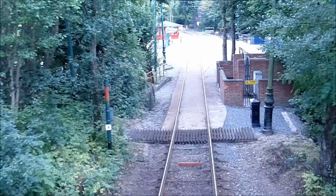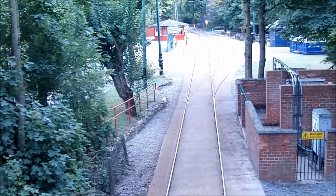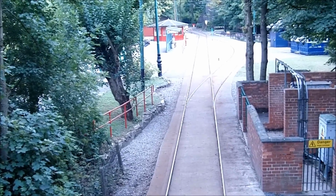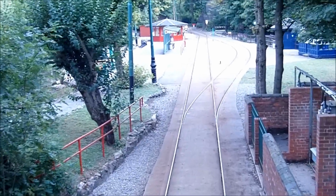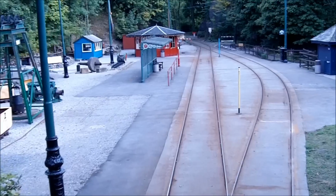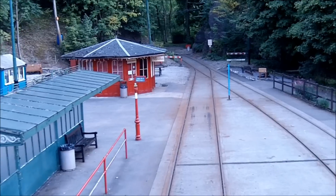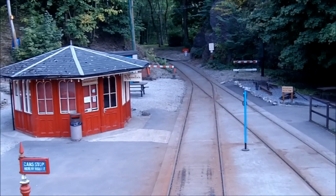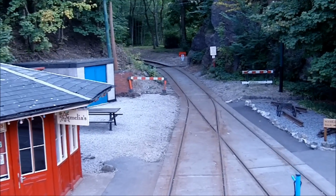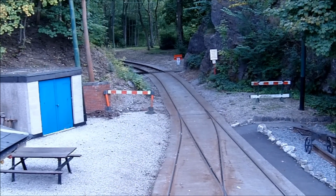Moving back into the trees, we stop just before Wakebridge, so that the tram does not enter too fast and cause trouble. On the left are displays about the lead mining in the area, maintained by the Peak District Mining Association. We stop here to pick up and drop off passengers before heading back down towards the main hub of the museum along the single line.